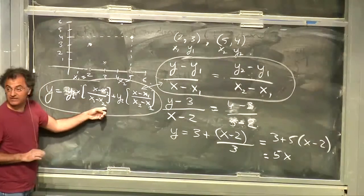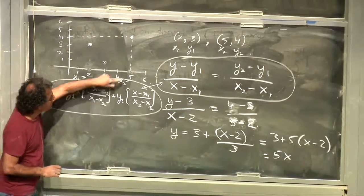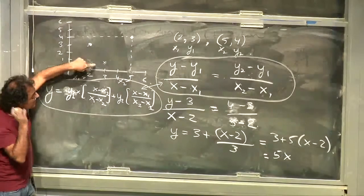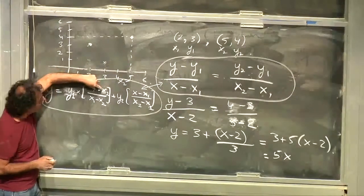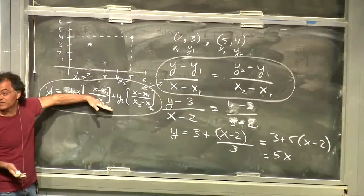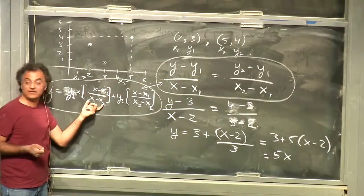Why do you divide by x1 minus x2? Well, remember, this polynomial takes on value 0 here, 1 here, and we don't care what its value is at other points. So all we care about is that the value here is 0, value here is 1. So at x2, its value is 0. Why? Because x minus x2 at x2 is 0. Now, what about at x1? Well, it's x1 minus x2 divided by something. So what should you divide by? You want the value 1. It's exactly x1 minus x2.